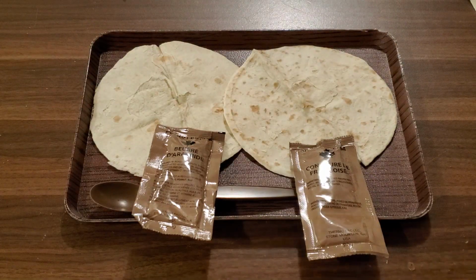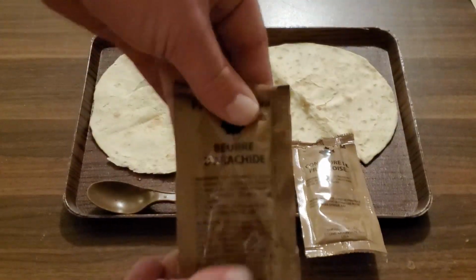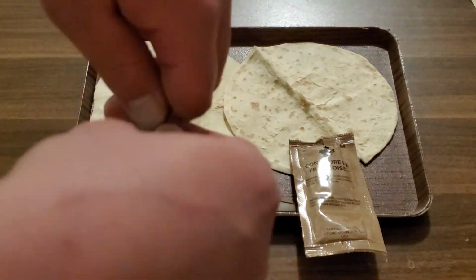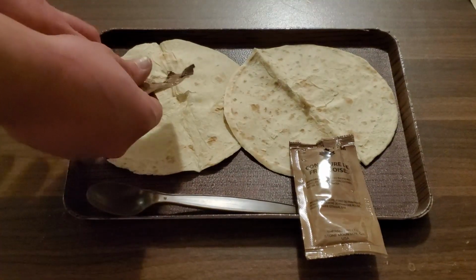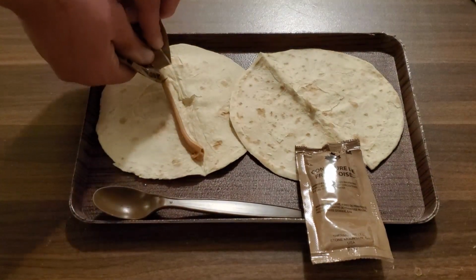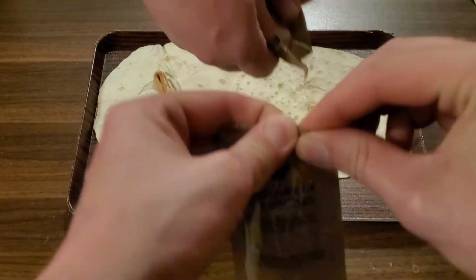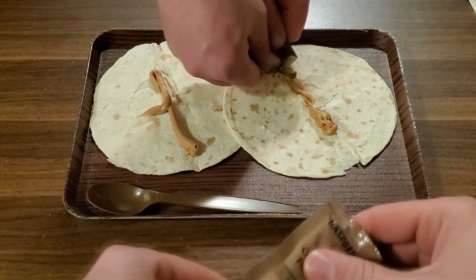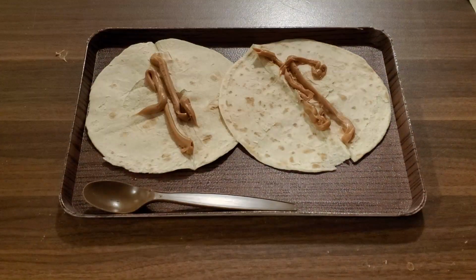And we've got ourselves some peanut butter and some raspberry jam. Yeah. I love peanut butter and jam. So we get some PB&J sandwiches. Should open that up for us. A little bit of peanut butter. If I could get this jam open. I can't get the jam open. She's gonna have to open the jam for me. And jam.